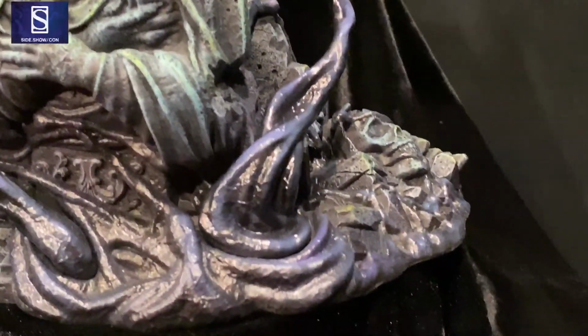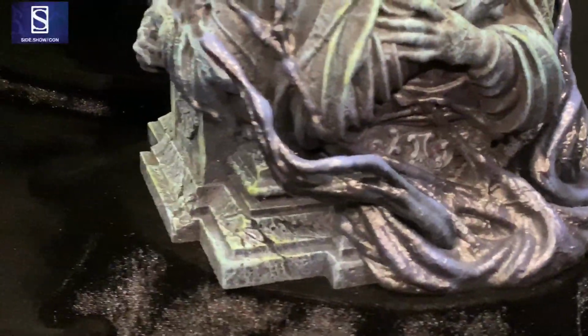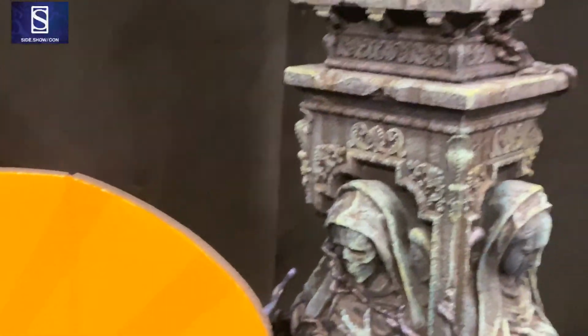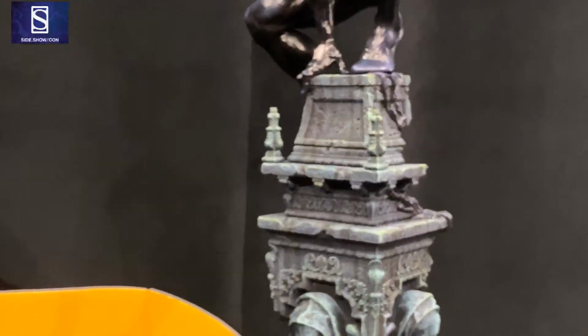There will be more information about this piece available soon. You can RSVP to be notified, though. You can go to side.show/new to check out all of our new and coming soon products. As soon as we have more information about the Spider-Man Symbiote premium format figure, that will drop.